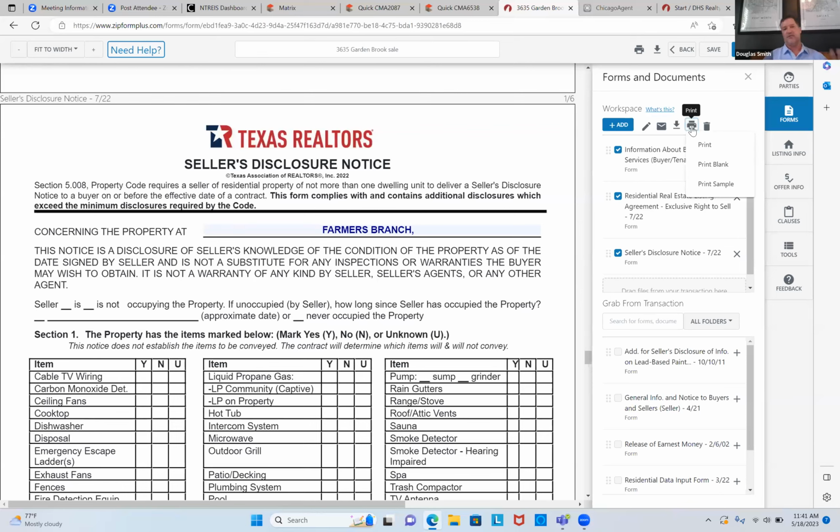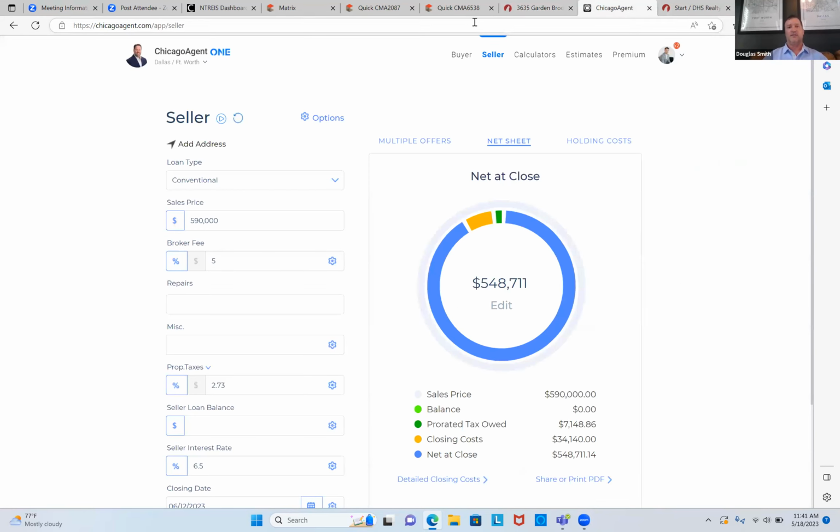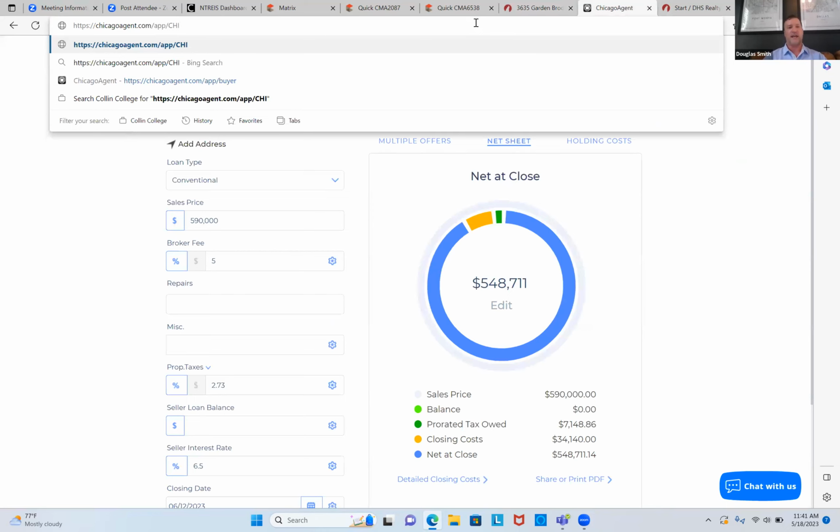So for the listing agreement and the listing presentation, I'm going to have the agent full report, the tax roll, CMA, IABS, listing agreement, and the seller's disclosure. The only thing missing after I print this is I need to do a net sheet. The net sheet is going to be on Chicago Agents app.